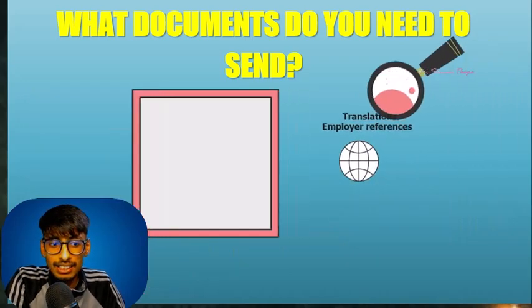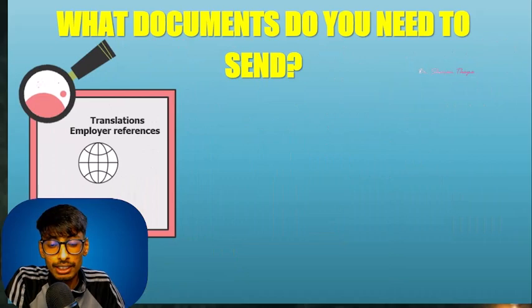Last but not least, these are the optional documents. They will not ask every individual for these documents, because it depends on individual circumstances and on the clinical or medical professional experience that you have provided. Depending on that, they might ask you either for a translation or for employer references.